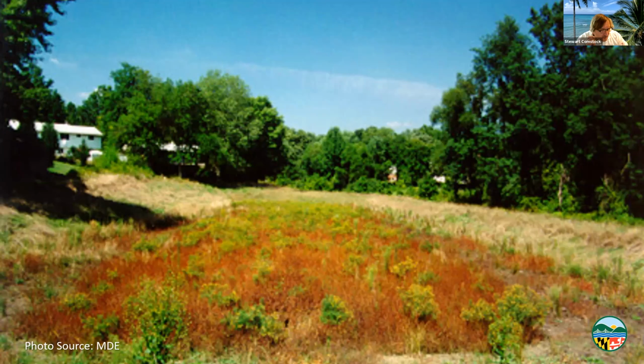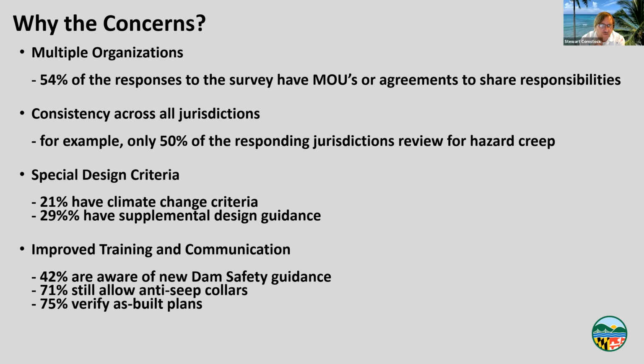Finally, we need to make sure that we are all working from the same page, that we're all using the same standards. 42% of you, less than half, who responded to our survey, were aware of the new dam safety guidance that's published on MDE's website. That's an issue for us and for you. We found that 71% still allow anti-seep collars, although there are strong recommendations against doing so. And finally, only 75% of you said that you verify as-built plans. My question to the 25% who said they don't, why not?